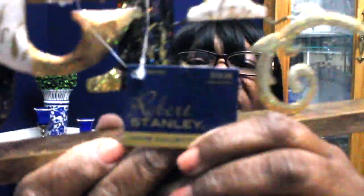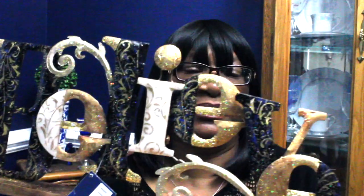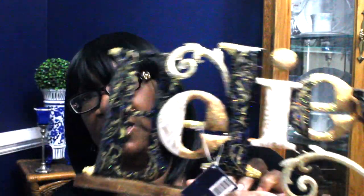I don't know if you can see it. I can't tell whether you can see it. It's kind of dark. But this was $19.99, so this was half price, for $10. And I thought it was really nice. I don't know if I'm going to put any lights in the back of this. But I know I'm going to either put this in the dining room or on the console table. Once I get everything out there, then I'll see where I'm going to put it.